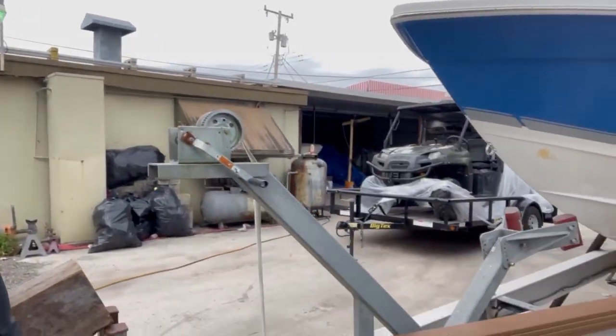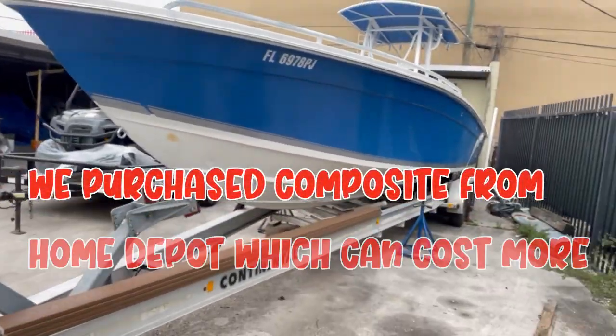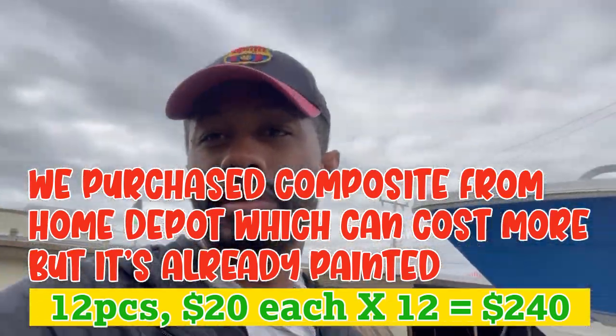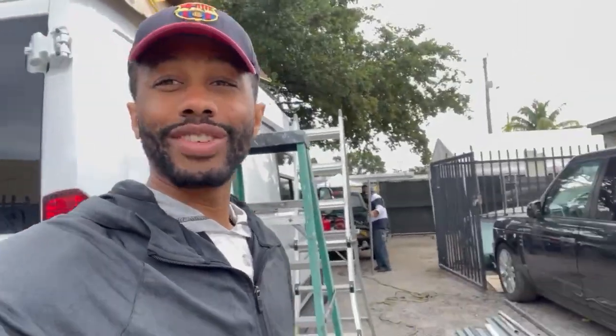I don't know if y'all can see this behind me, but we got some of the deck pieces, the wood, over there as well. The deck is on the beam for the boat, well, the trailer, I guess. And check out the ladder too. Yeah, we got the ladder up now. So we're almost official. Looking forward to finishing this so we can get on the road. On the road again.